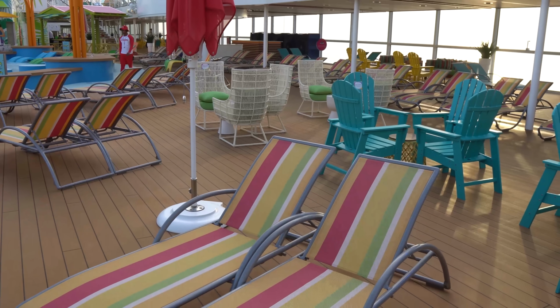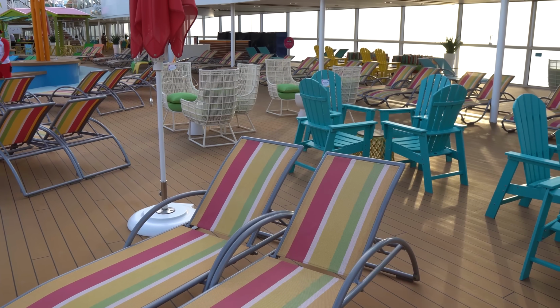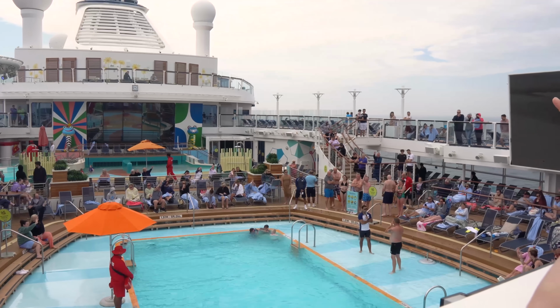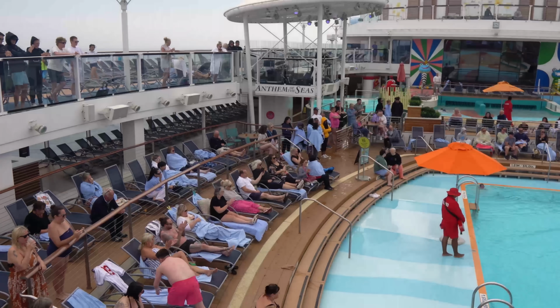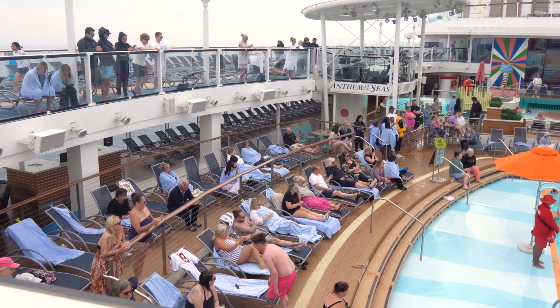And lastly, I need to talk about not a strategy for getting around the chair hogs, but about not being a pool chair vigilante. Listen, chair hogs are just inconsiderate people. I'm with you on that one. And they shouldn't be doing it. And Royal Caribbean should be enforcing the rules, which unfortunately they really don't.